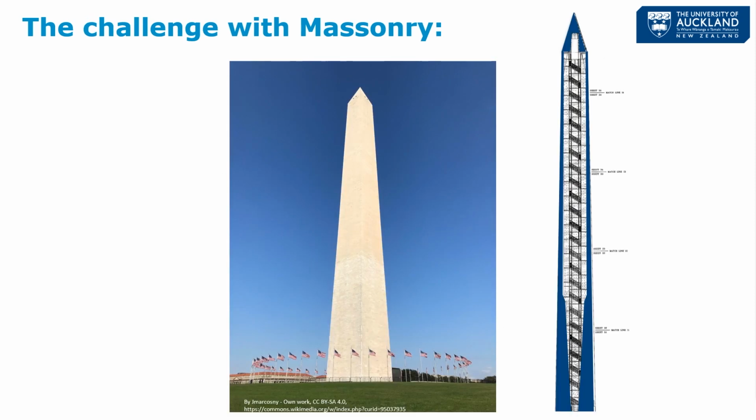A good example of that is the Washington Monument in Washington, D.C., which is an obelisk, primarily there just as a monument with a staircase in the center. On the right, I've got a cross-section where I've colored in blue the exterior wall. As you come down the structure, the walls get very, very thick until at the base, because it's carrying all the weight of the masonry above it, there's really only enough room in that very large structure just for the stairwell.